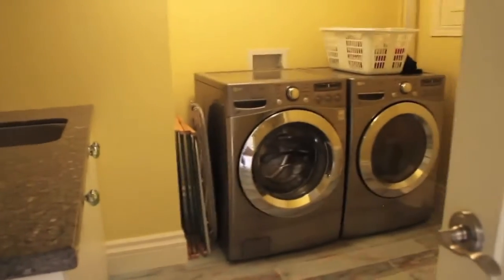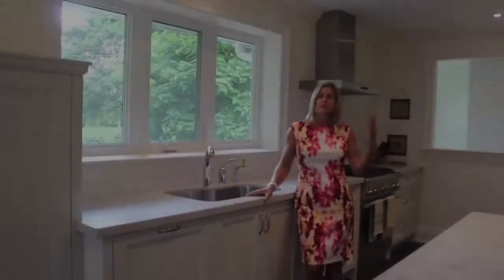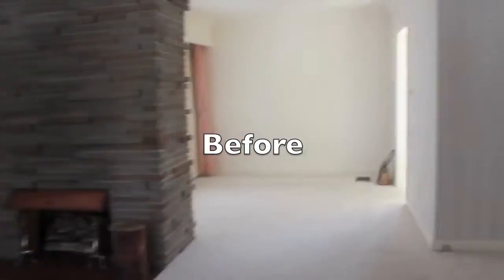And the basement is a spectacular area where if they would want, they could host a nanny and they can have family visiting. They made a huge difference by removing the fireplace that chopped up the living and dining room.